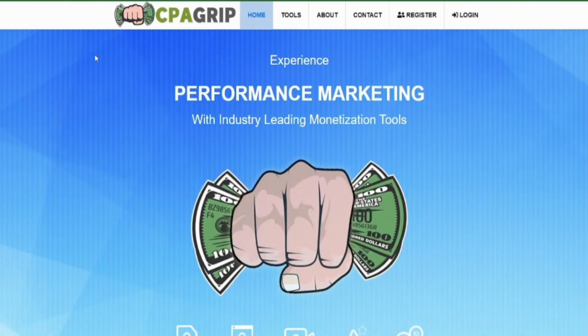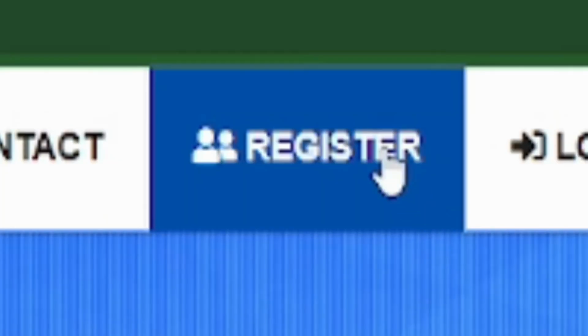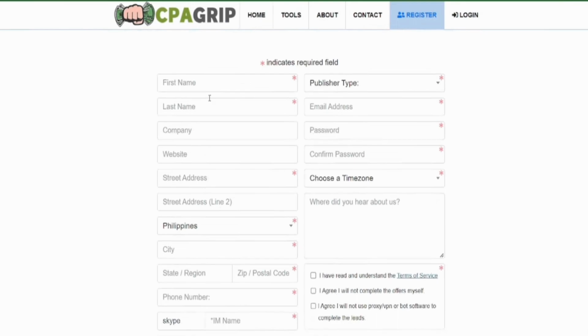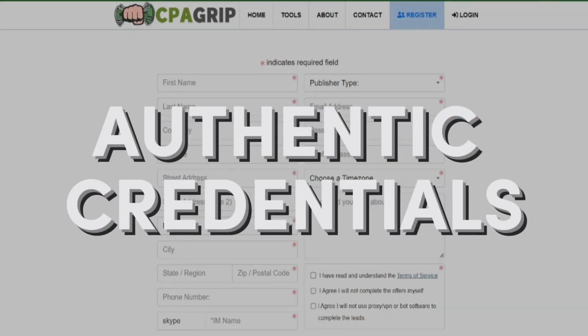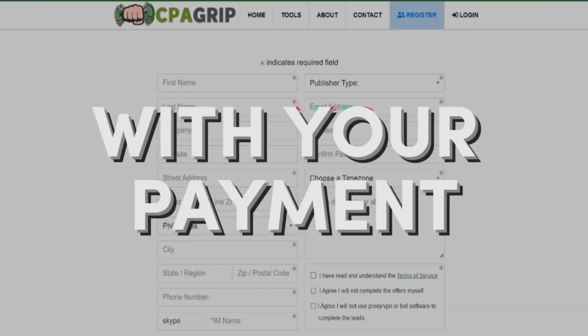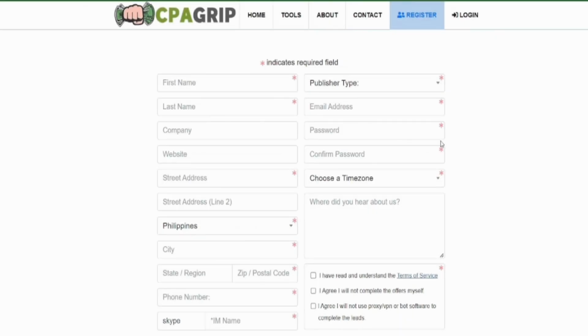The first thing to do is to head up to the register and enter your first and last name, street address, city, and pretty much all of the information they ask for. There are two things with which you need to use extreme caution. First, if you want to be paid using the site, you should add your authentic credentials. When you create an account, they will review all of the information you provide, and if it isn't compatible, for instance, with your payment, you won't be able to receive payment from this strategy.